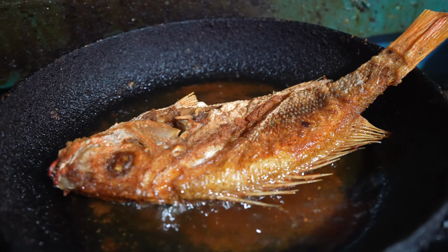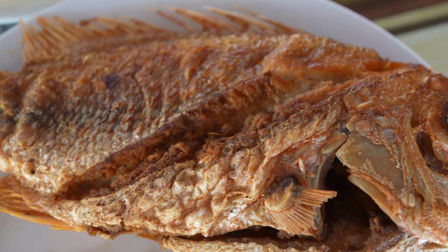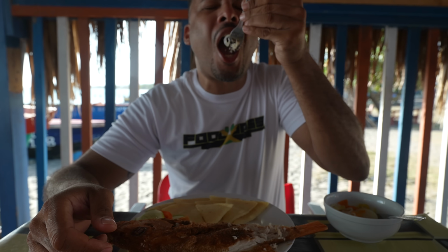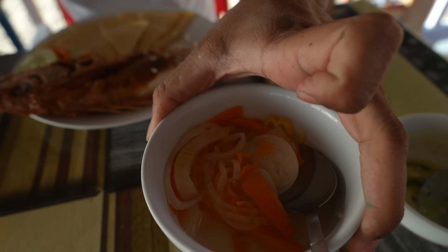I love that seasoning. It's light, it's not salty, so you're getting the flavor of the fish. You're not getting the flavor of the seasoning. Perfectly done. Real props to the chef on that one. And there's escovitch sauce to go with it as well. Want a little tang, I love the onions and the peppers. And good escovitch sauce. Spicy, but nicely spicy.